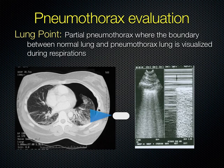Cool. Now, again, that lung point is the transition zone between where the lung is touching the chest wall and where there's air in the way, so it can't touch the chest wall. All the black stuff is air. This is a CT scan demonstrating that. Here's the transition zone on M mode.